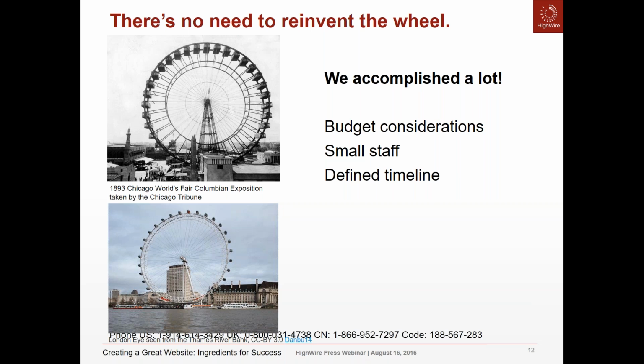The other way around, if they're driven primarily by the customizations themselves and the enhancements they want to build into their site, then we have to spend a lot of time on full discovery of those requirements and the impact to any kind of schedule that we can build out for them. It's very important from the very beginning. This is what HighWire focuses on in the beginning, to make sure that we're clear about what we can deliver and when.